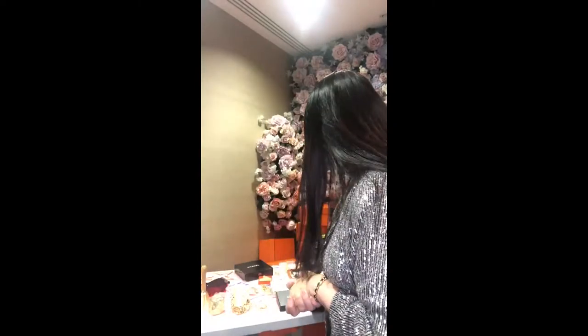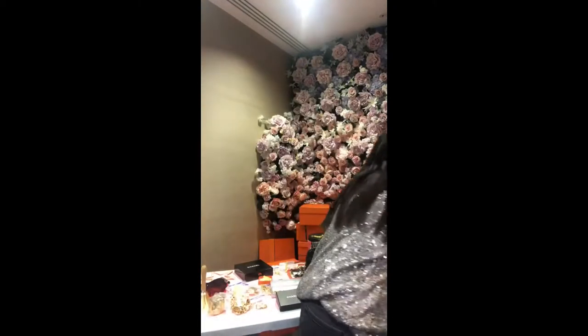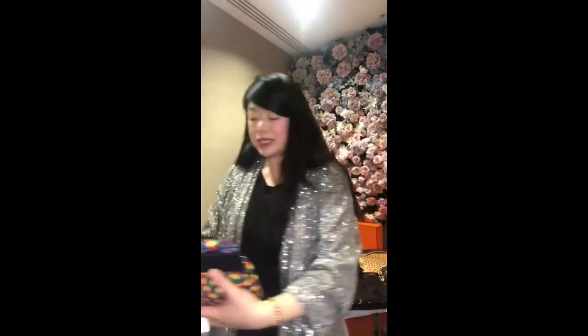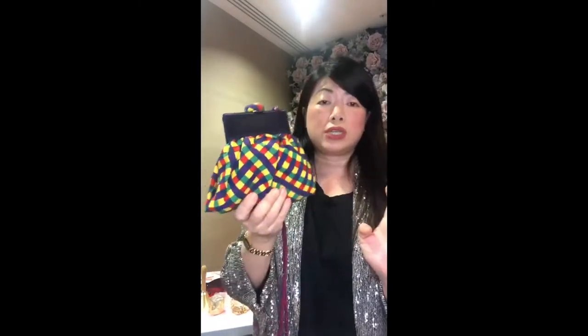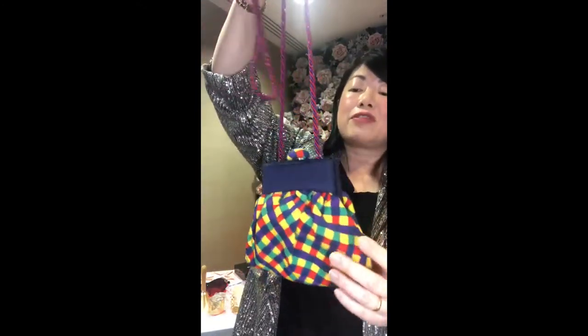So let's start. Right. Let's start with one of the key items that were in our little content on Instagram. And it is actually one of my favorite pieces. It is this amazing Bottega Veneta. I would say this is going back to the 70s and 80s, coming up to 40 years old, this bag. And it is so unique. I almost call it a Harlequin bag. It's just a very, very fun piece.